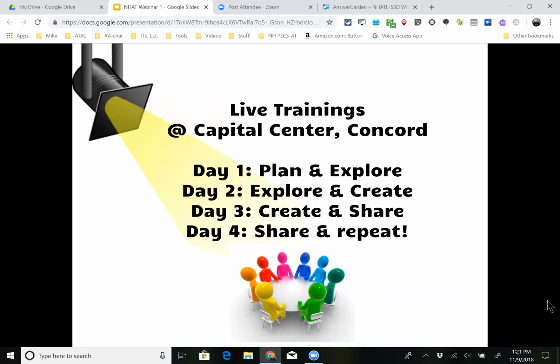So we have 3 days planned, and kind of beginning that PECS idea, the first day we'll start exploring. The next day we'll really continue the exploring and move into creating, and then creating into sharing. And then that final 4th day is a plan for this unconference, which is a traditional conference with some elements of Ed Camp within it, where there's opportunities to share and just repeat again. It's like rinse and repeat. Let's start planning new things to explore, new ideas for creation, and sharing again.